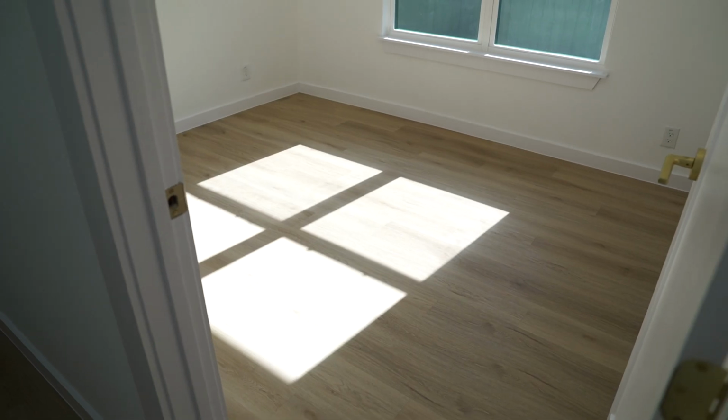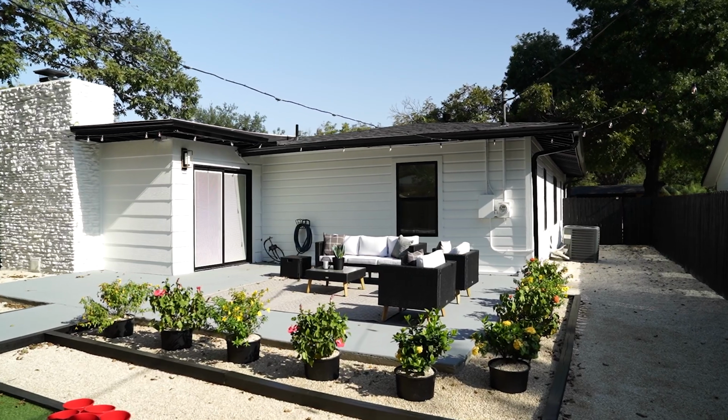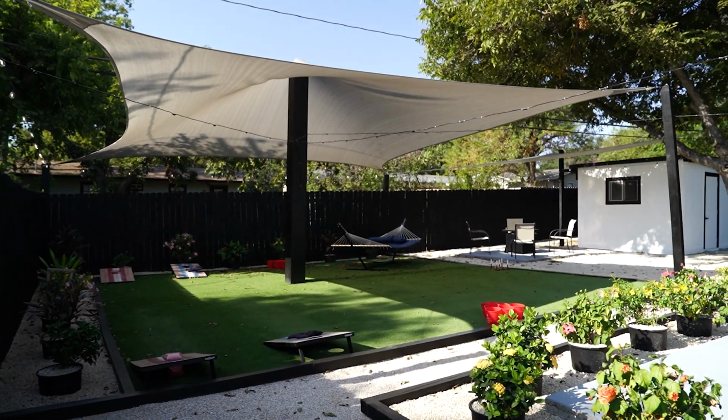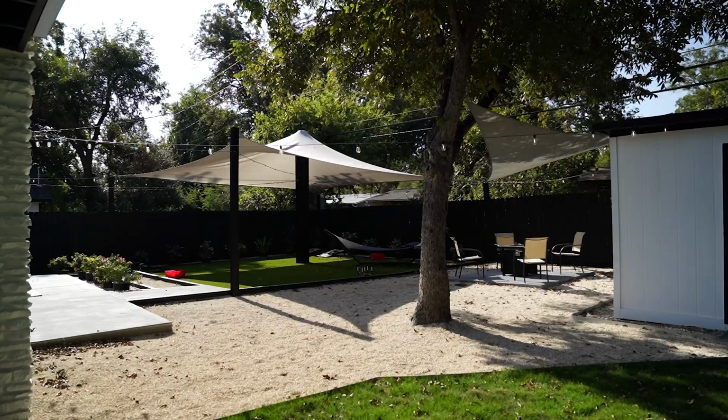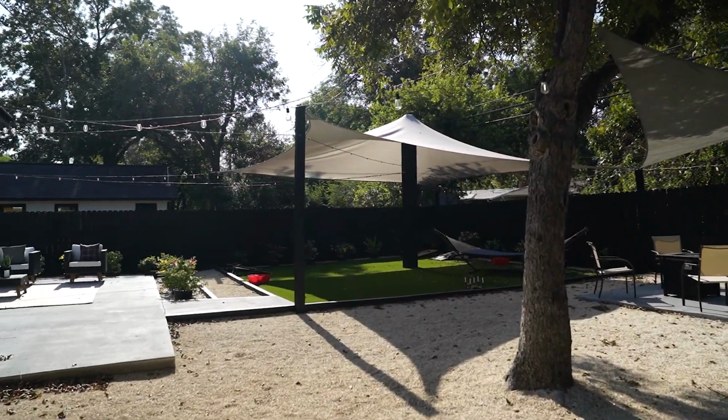Stepping into the backyard is the absolute stunner part of this house. There's beautiful AstroTurf in a shaded region, as well as these strung lights and misters, which make for a perfect hangout spot with friends and family.